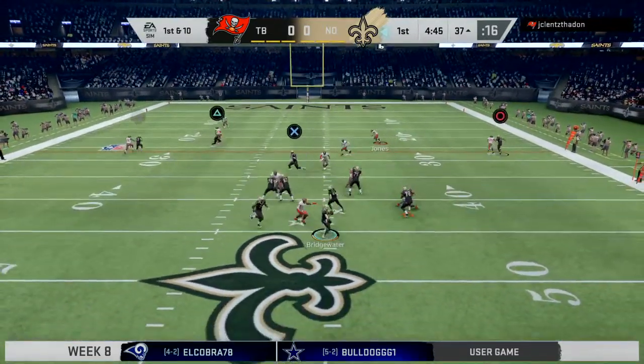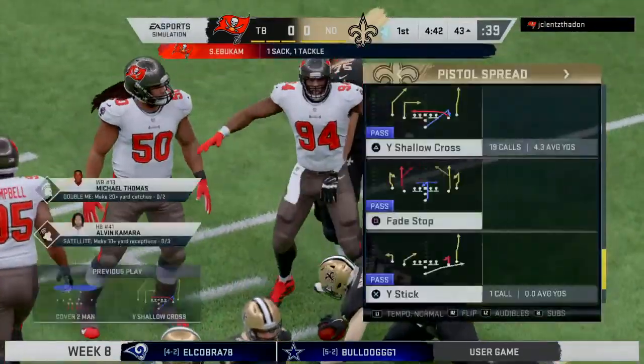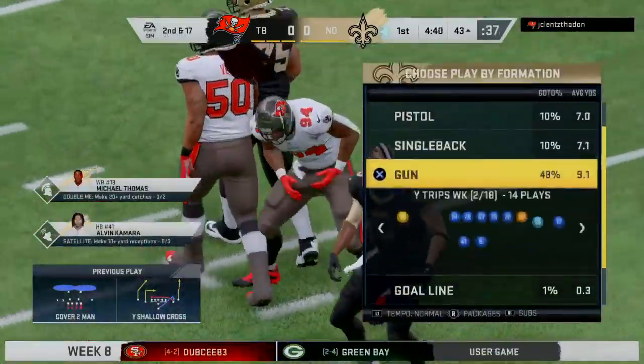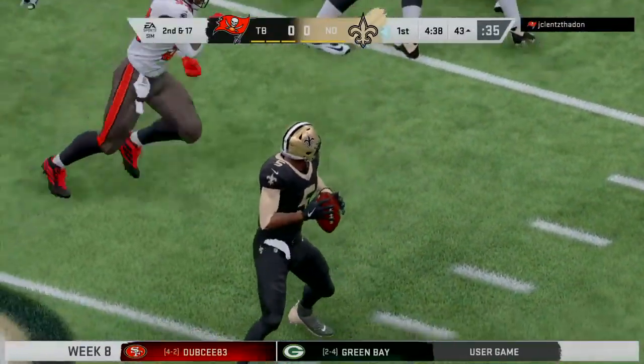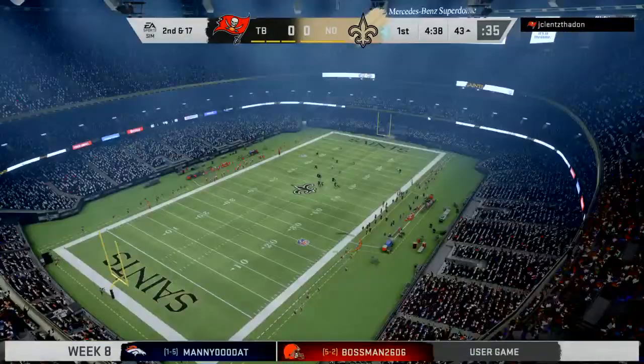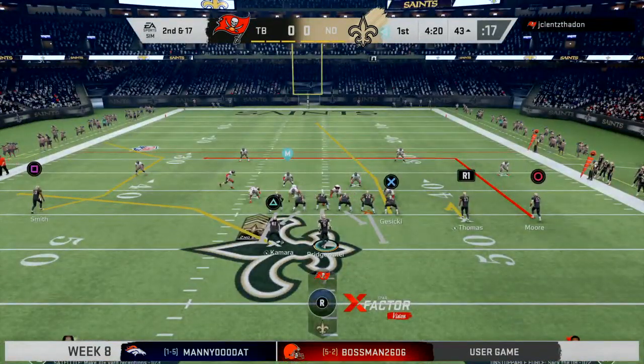From the shotgun, it's Bridgewater. Nowhere to escape, and he goes down. Samson Ebukam, he continues to wreak havoc in the offensive backfield. Sack number 16 on the year. Now, following the sack, they'll look to make amends on a 2nd down and 17.